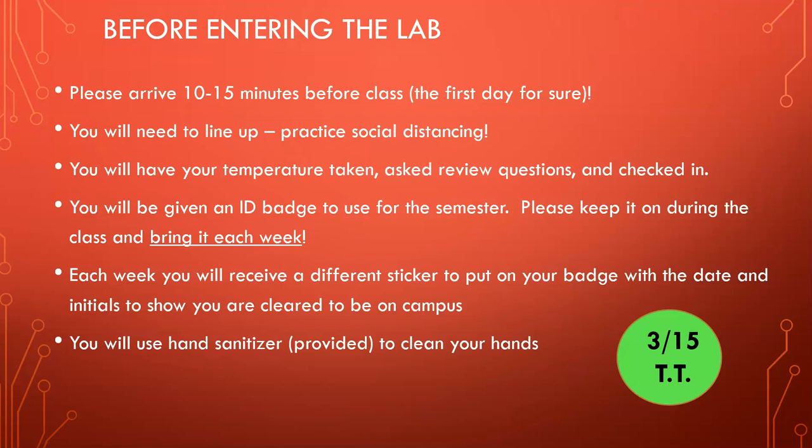You'll be issued an ID badge to use for the semester. This will have your name and your ID number. Please keep it on during the class and make sure to bring it each week. I'd suggest leaving it in your car to make sure that you can bring it. Each week you'll receive a different sticker to put on your badge with a date and initials to show that you are cleared to be on campus. This is required by campus police so they can identify you are allowed on campus. And finally, you will use hand sanitizer to clean your hands before entering the lab.